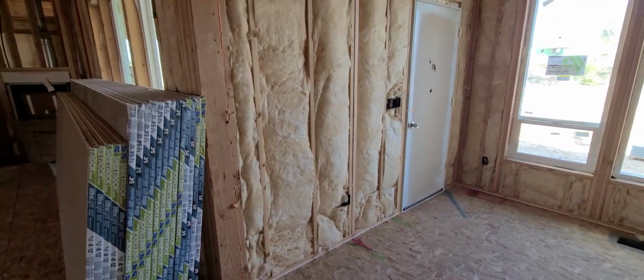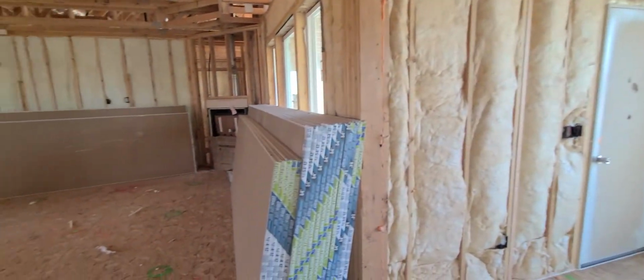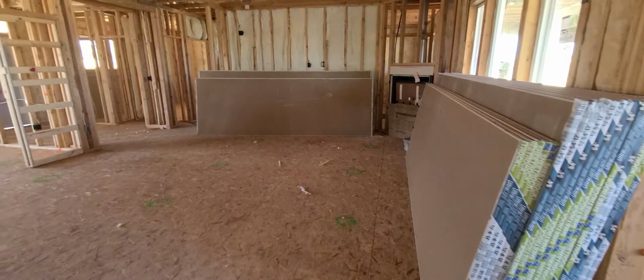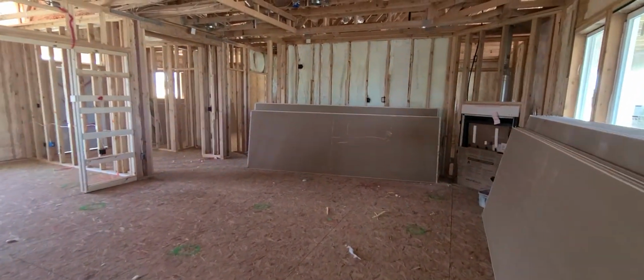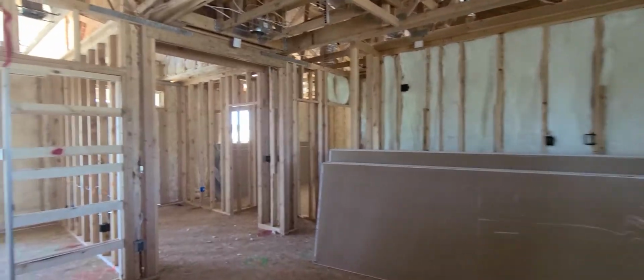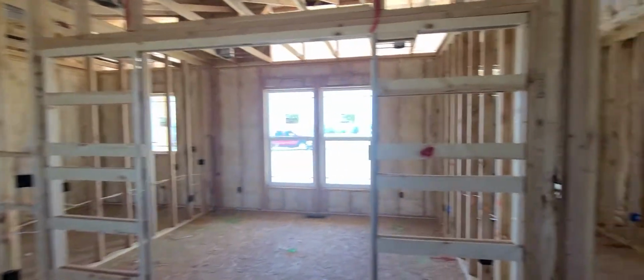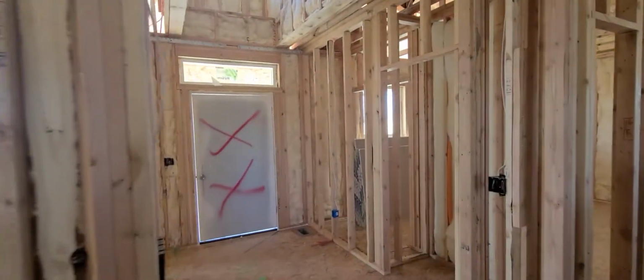Alright, so it's mid-April, and we're getting ready to drywall. Drywall, they said, would take about 10 days. Insulation took about a day to get all the insulation in. And I'm kind of over-insulating a lot of stuff. Well, the whole house being over-insulated over what's standard spec.